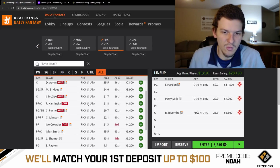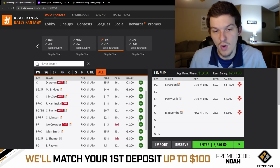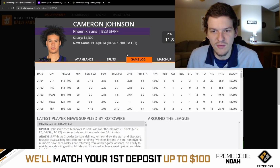I think Cam Johnson's a really good value again as well. Cam Johnson started last game in place of Jay Crowder. Jay Crowder's out again, so I'm expecting Cam Johnson to start once again. Cam Johnson played a ton last game. He played 38 minutes, had 35 DraftKings points.